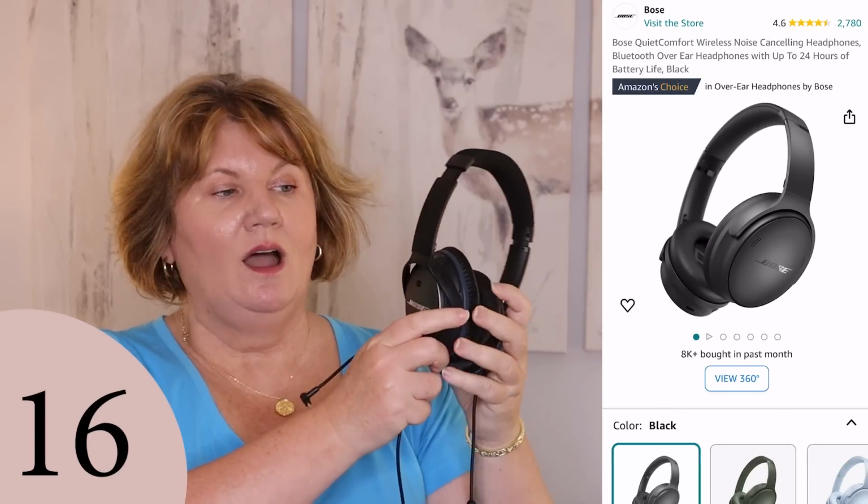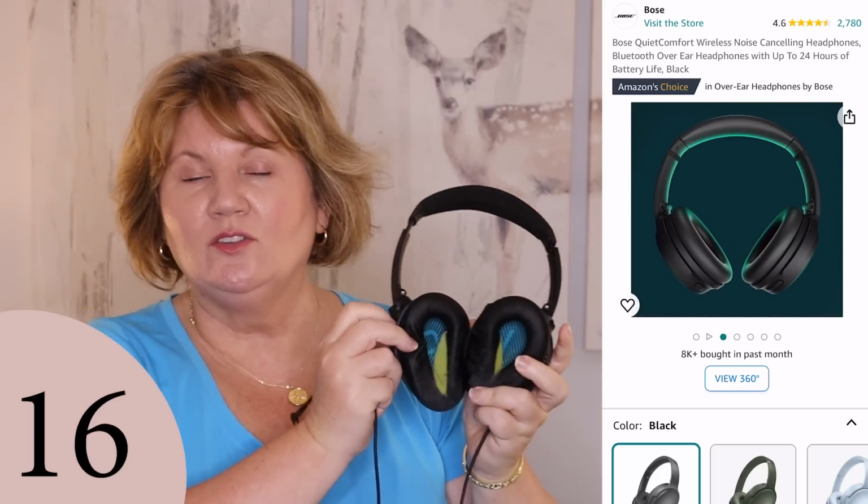I also recommend getting yourself a pair of noise canceling headphones. I've had these for quite a while. They're starting to show their age, but they still work. I use these when I edit my videos, but I also use them when I travel. These do have to have a battery in them, so they are noise canceling. The battery lasts a long time, and when you push that little tab, there's a green light, and that just shows you that it's on.